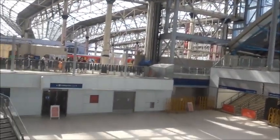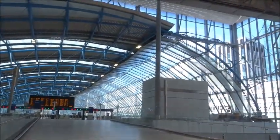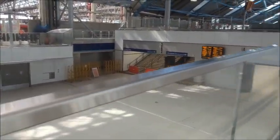Good morning, Waterloo. This is the former Eurostar International section. It is now Platforms 2024. This is the first time I've seen it now that it's actually fully finished. Although this bottom level, even though it's finished, it's not yet open. So you just see it, not much there at the moment.